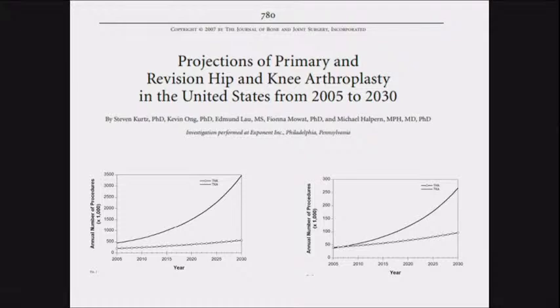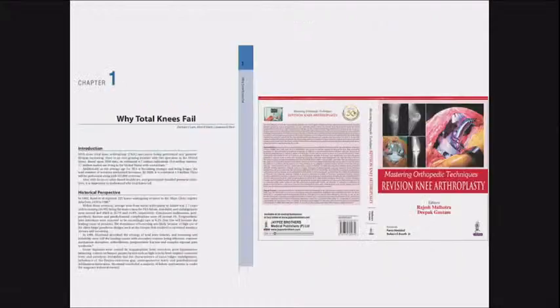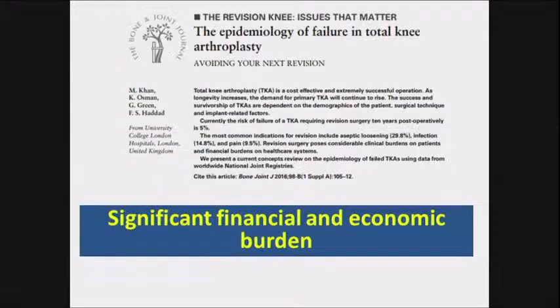And this is the book on revision knee replacement, where Why Knees Fail was written by the legendary Dr. Larry Dorr. And I'm going to touch upon some of the points laid out here. So they have a significant financial and economic burden.